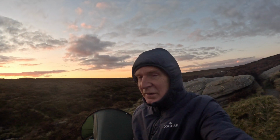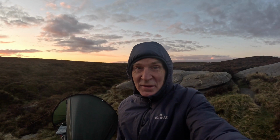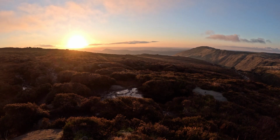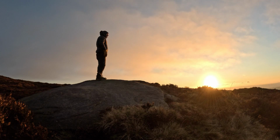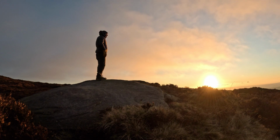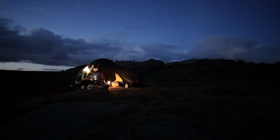For now I need to get my sleep mat pumped up and get cooking, because this light's going to be gone very shortly. So it's gone completely dark now. It took me ages to set all this up.